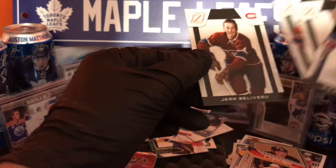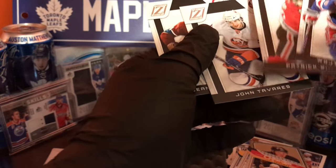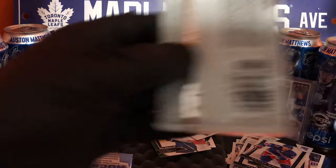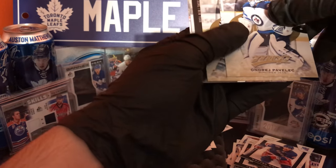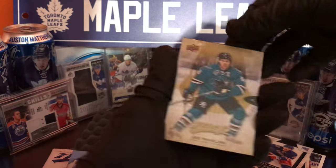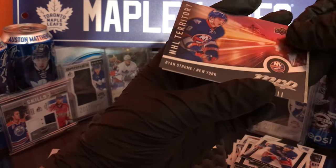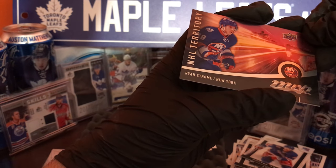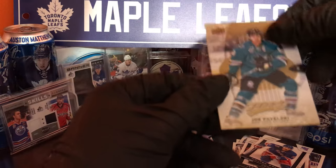Alright, yeah. Jean Bevier. Ooh. It's a 4 card, eh? Don't like it. MVP again. Oh my god. Okay, Pavlik. Jake Muzzin, Brandon Shen, and we have here, not a numbered, of, who's this, Ryan Strome, NHL territory, Joe Pavelec. 2 packs left.